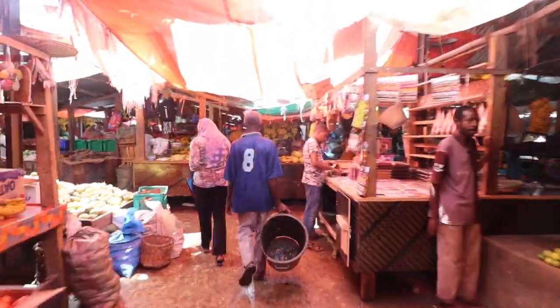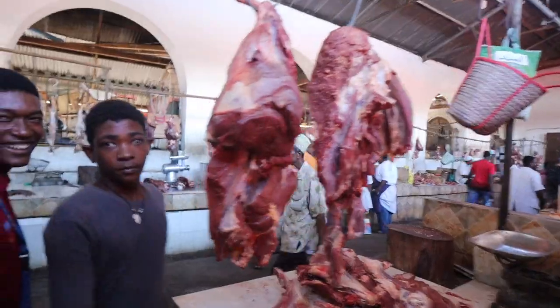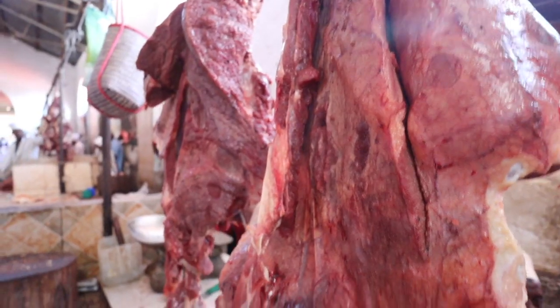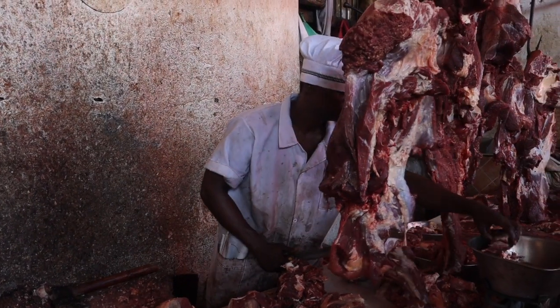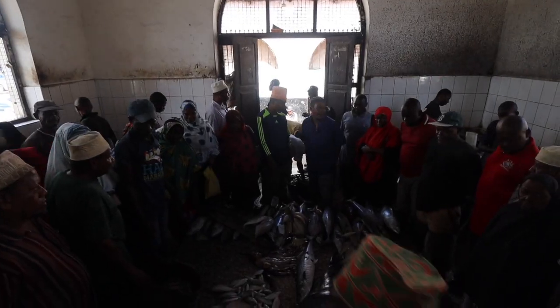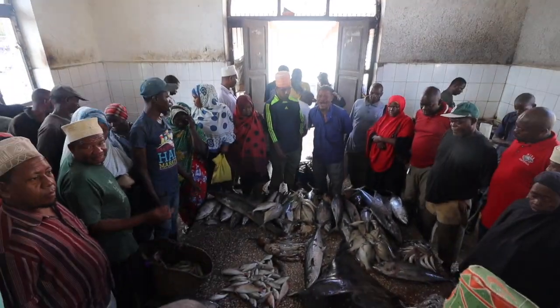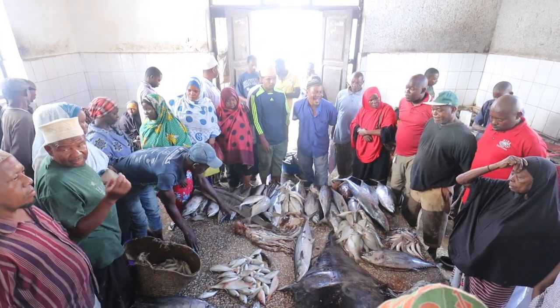Number 11. Visit the Darajani Fish Market. The Darajani Market is the largest food market on the island, with large sections dedicated to meat, fish and vegetables. It's not for the faint-hearted, with actual animal carcasses and some pretty interesting smells. One of the most fun things to do here is to go to the fish section in the morning to witness the fish auction, where they quickly and expertly auction off the catch of the day.